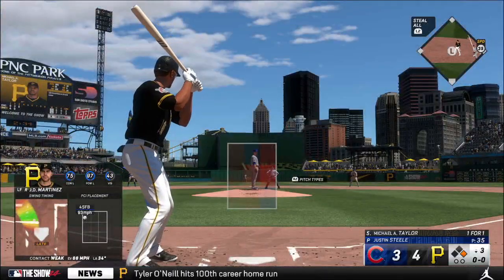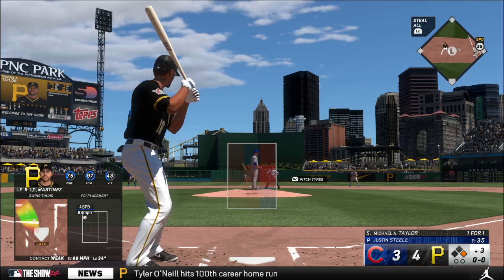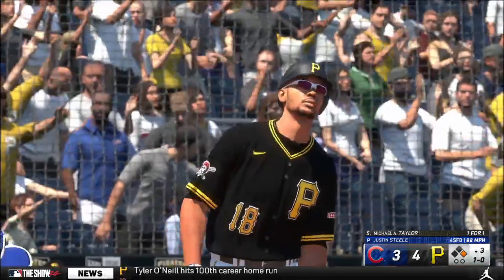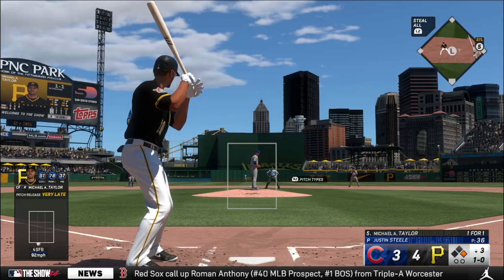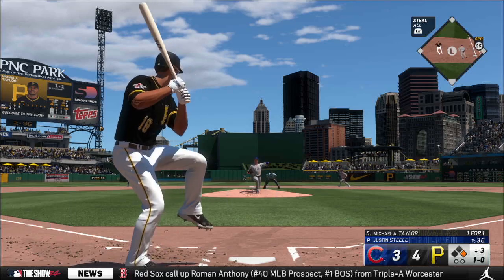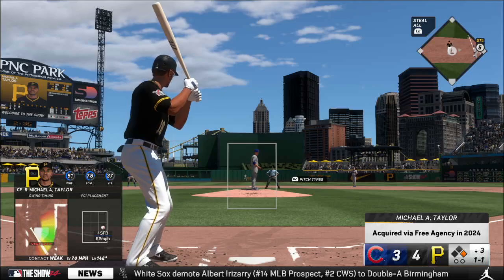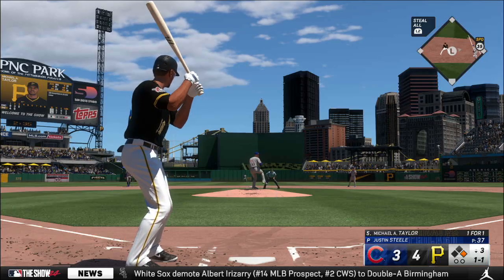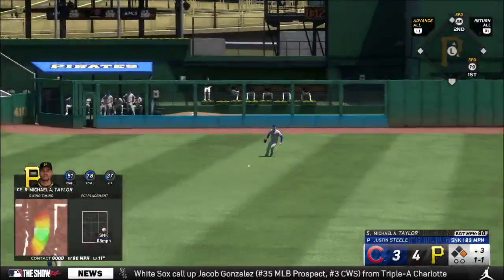So next to the plate for Pittsburgh, Michael A. Taylor. He's already homered in this game. First pitch, and he just misses. And there's a foul ball. Pretty good pitch there to take a rip at. He wants to get his arms extended. He likes the ball away from him a little bit. Just not able to square it up. Line drive, base hit.